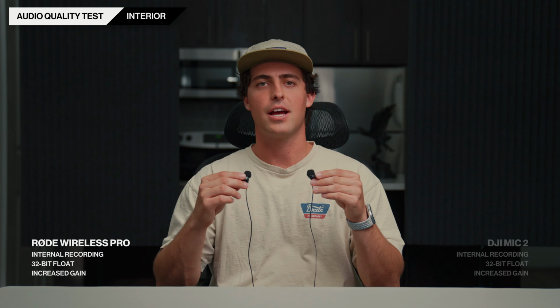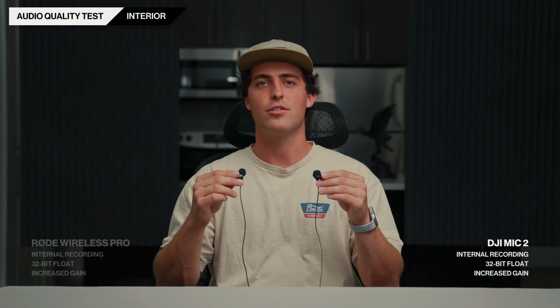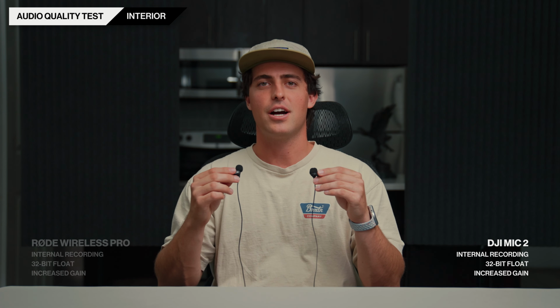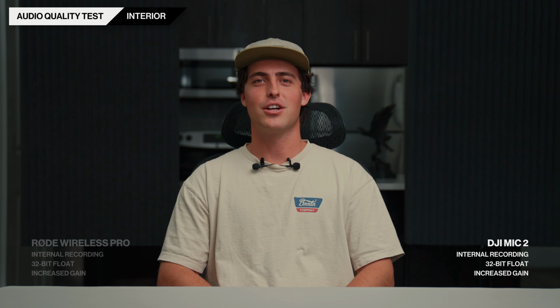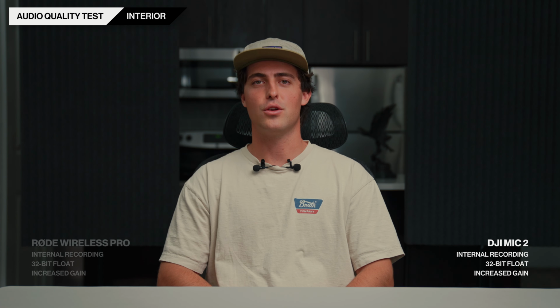Rode lavalier, handheld with pop filter. DJI lavalier, handheld with pop filter. DJI lavalier, handheld with pop filter with noise canceling. Rode lavalier attached with pop filter. DJI lavalier attached with pop filter. DJI lavalier attached with pop filter with noise canceling.